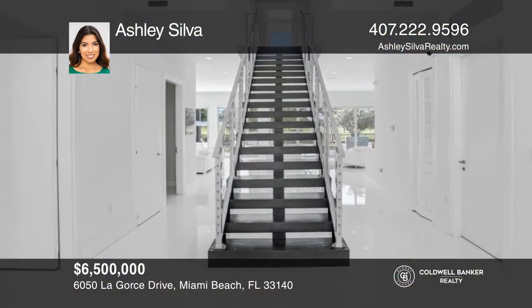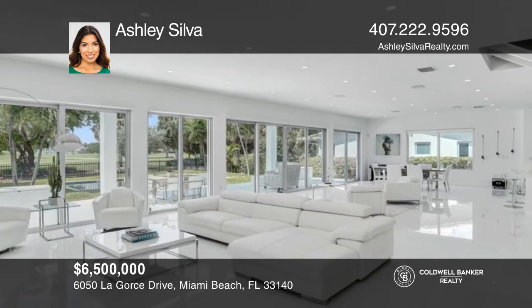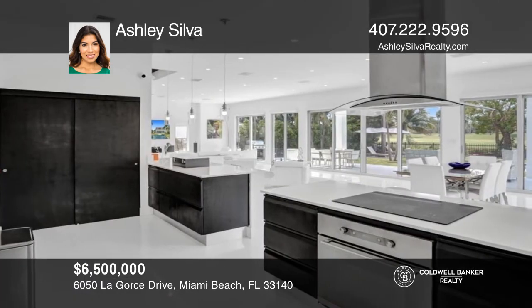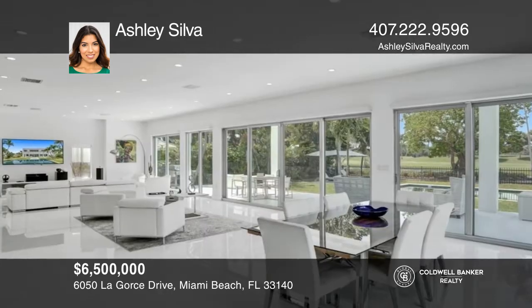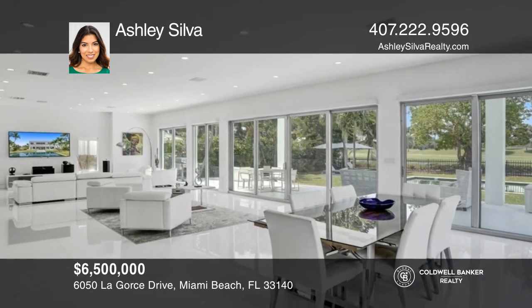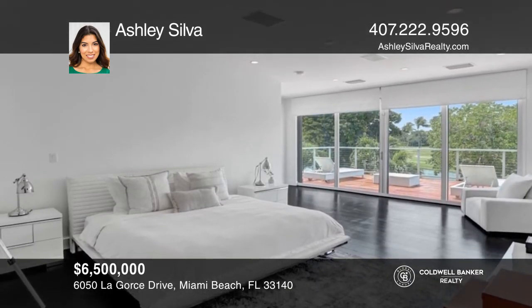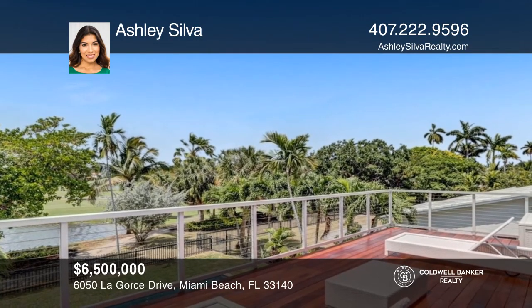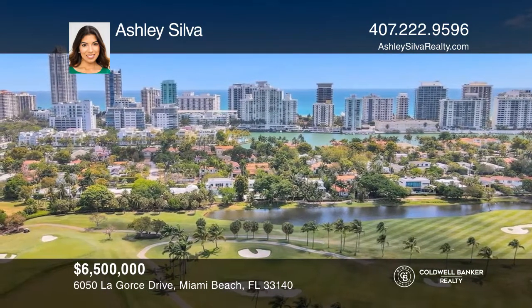Located on the highly desirable LaGorse Drive awaits this stunning villa behind greenery and a private gate. This 3,798-square-foot open-concept villa boasts 5 bedrooms and 5.5 baths. Bask in amazing views from the large wooden terrace of the primary and secondary suite. A chef's kitchen featuring Miele appliances opens to the dining and living room, filled with natural light. Enjoy the large backyard for relaxing, entertaining, and swimming. Come see it in person with Ashley Silva.